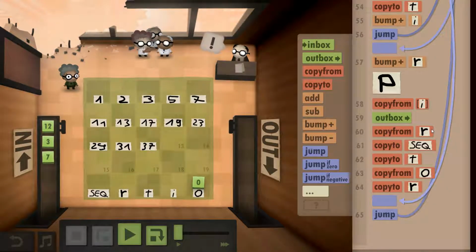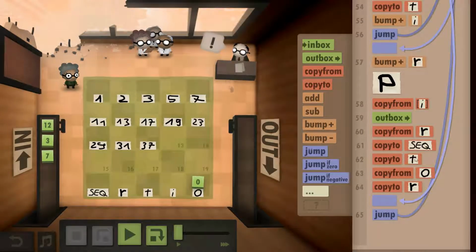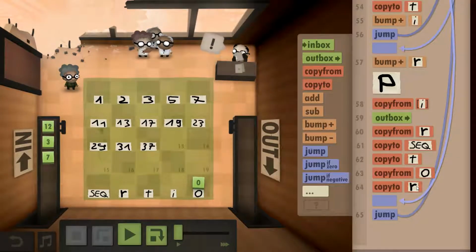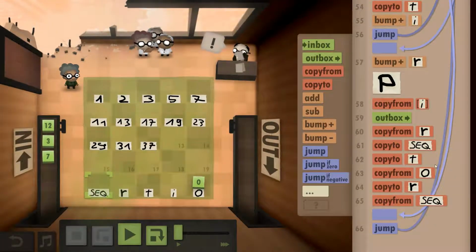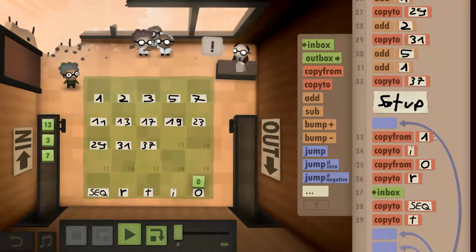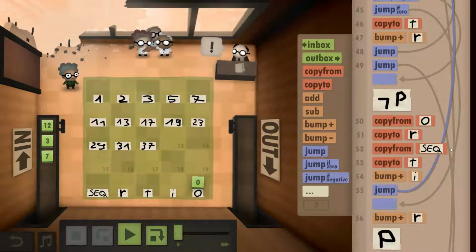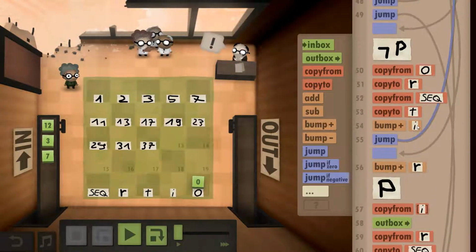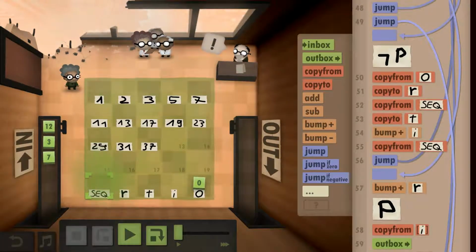Copy from R, that to sequence, copy from 0, put that, so we have to copy R first and then reset R. Yeah, if you copy from sequence down here, and probably also in the other case, so we can remove that. In the other case, we also insert a copy from sequence. We have a statement more, but we have less execution.